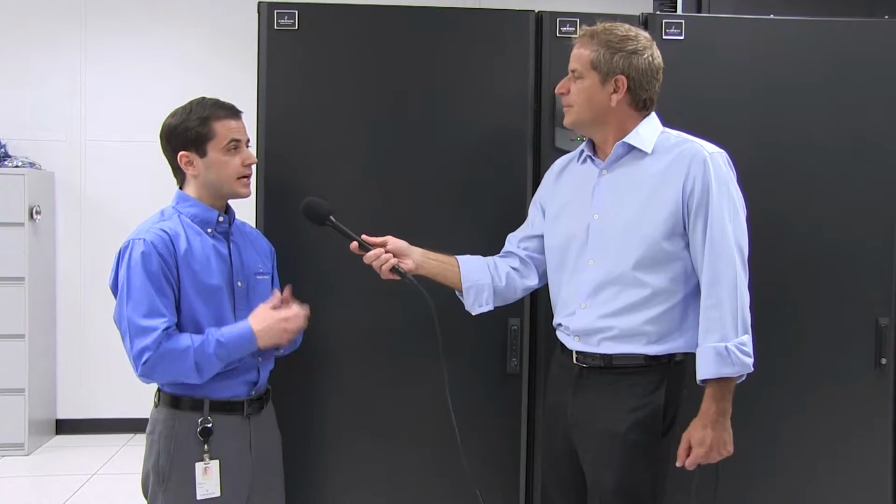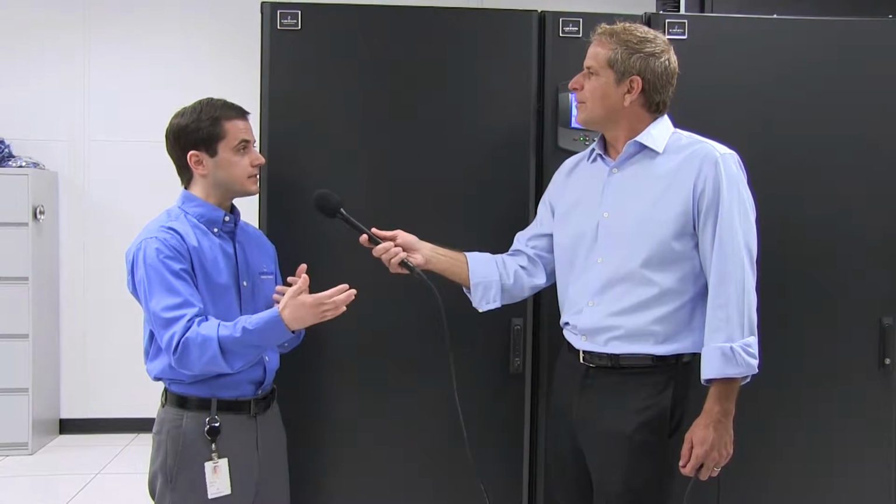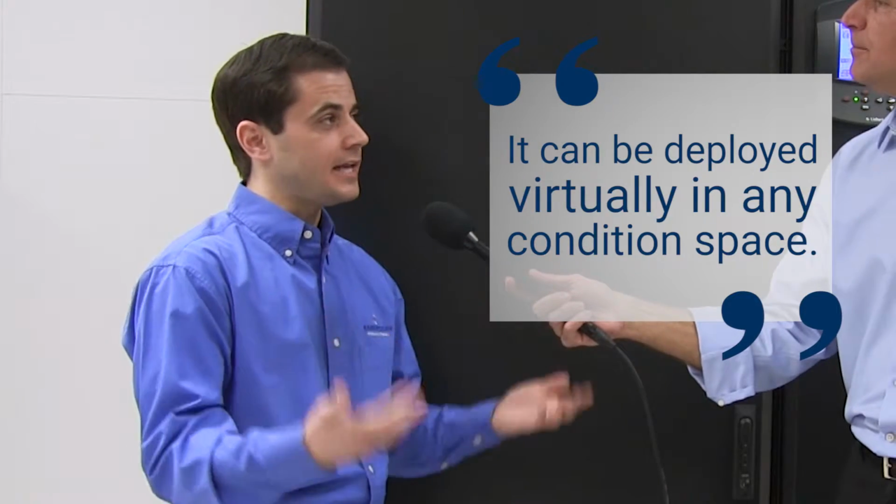The nice part about SmartRow AIM is that it can be deployed in a matter of weeks, not months. The entire system is modular, and it allows it to be expanded quite easily. It can be deployed virtually in any condition space. It ships all pre-assembled, so assembly on site happens very quickly.